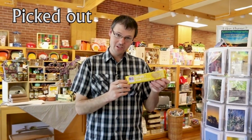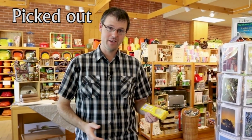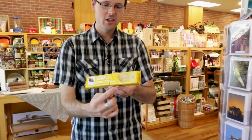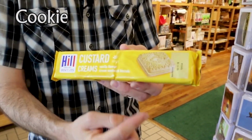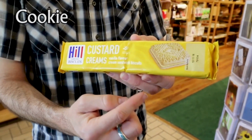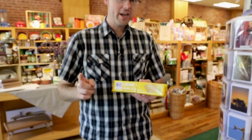All right, so what I did is I picked out a snack for my children because today is their last day of school and I want to give them a sweet snack. Now, the difference between American English and British English here is that this, in American English, is a cookie. Americans will call this a cookie. We do not call this a biscuit. British English speakers will call this a biscuit.